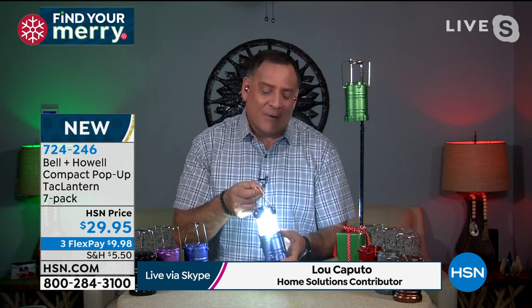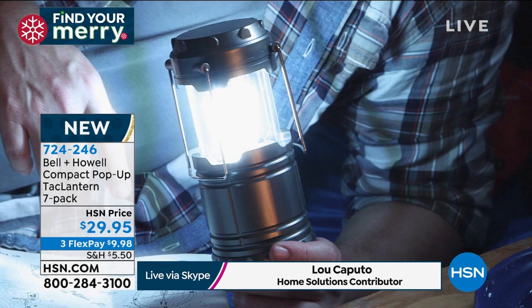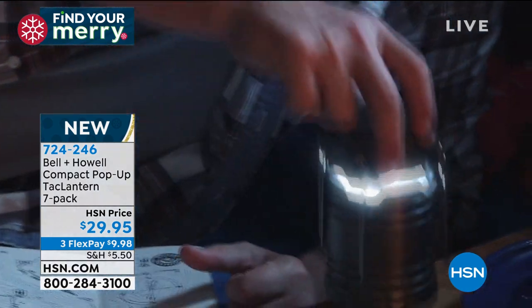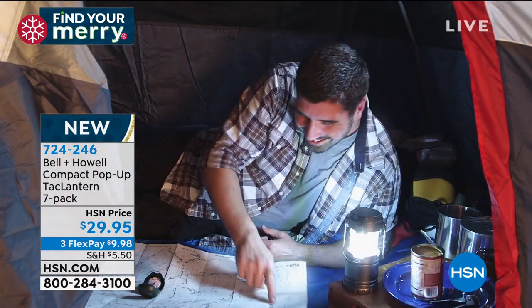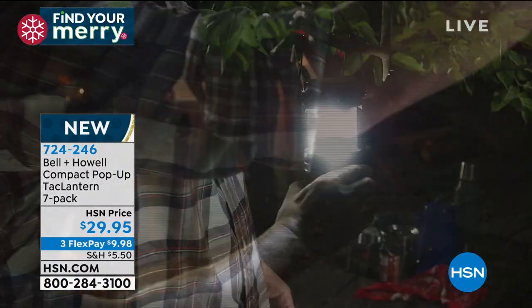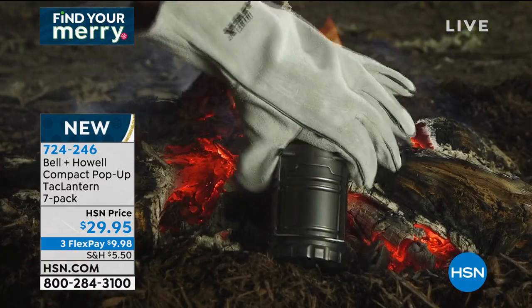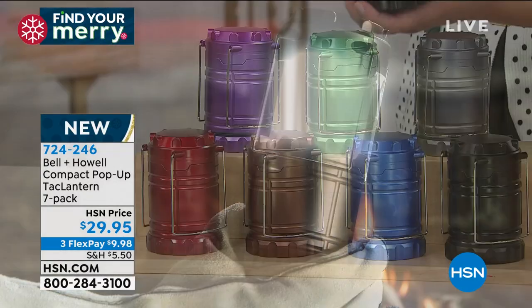It is visible from 2 nautical miles away. Now, I've got one sitting here next to me that has no batteries in it, and I'm going to show you this. Take a look right here, and I'm going to show you on the side of this our COB LEDs. When you look at the COB LEDs in the side of this, you could see that there are these yellow strips right here. COB LED stands for chips on board, and it's essentially like little tiny computer chips that are giving you all that light output.